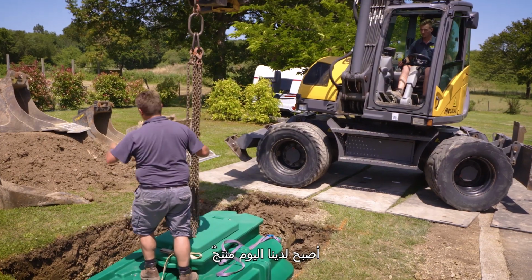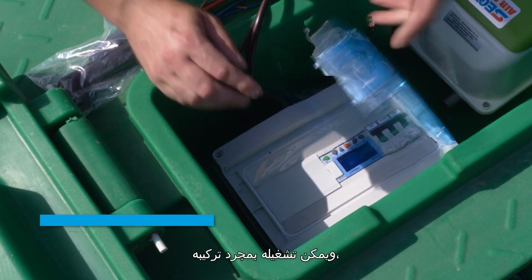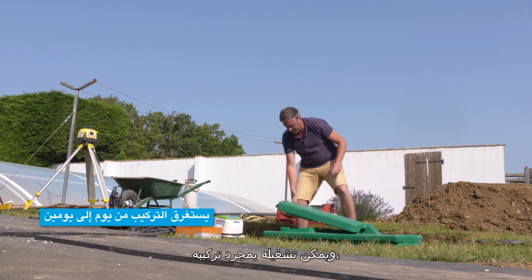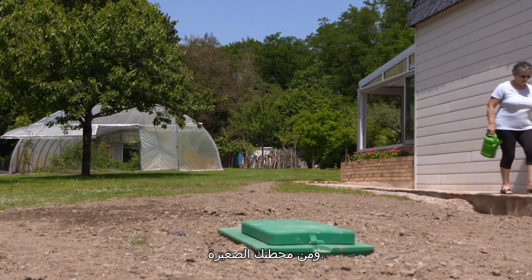We now have a product that is really simple to install. No concrete and no straps in the vast majority of cases. It is put into service just after installation, enabling you to enjoy your garden and your small treatment plant.